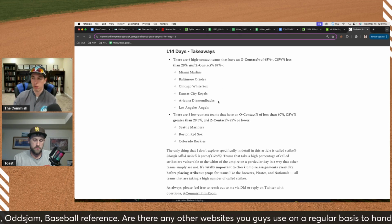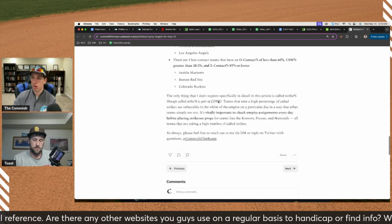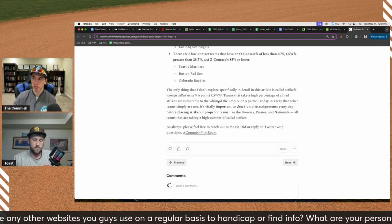Good teams to target for unders as far as K props go. Got teams that are going to put a lot of balls in play as well.